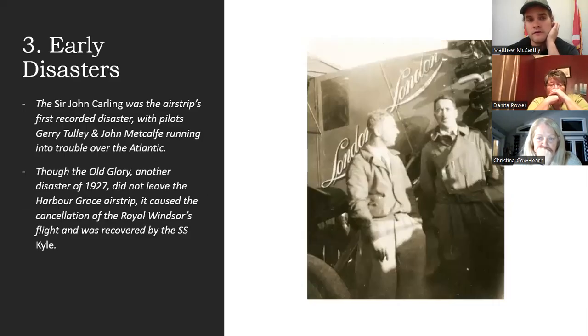Number three, early disasters. Of course, what we would like to highlight in this piece is how this was a very dangerous feat. And there are plenty of people who didn't make it, quote unquote. And one of these disasters happened very soon after the airstrip was put there.